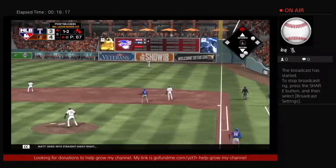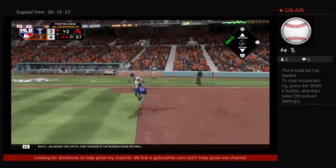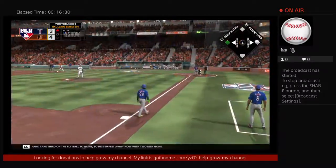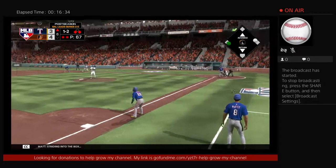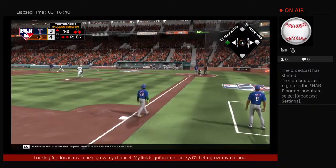Skied into straightaway right. Moving under it, Eubanks. He makes the catch, and tagging is the runner from second. And he'll go ahead and take third on the fly ball to right, so he's 90 feet away now with two men gone. Now batting, striding into the box, Jared Potts, as he's got a chance to tie this ball game up with that equalizing run just 90 feet away at third.